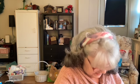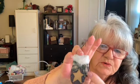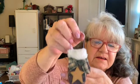Remember those ugly, I call them ugly, wooden mittens that came with the metal. I don't have one here handy, but anyway, I decided to paint them, and this one here, I painted this gold, and then I just added some fur on here to make a little hanging mitten. You can hang it on the tree.